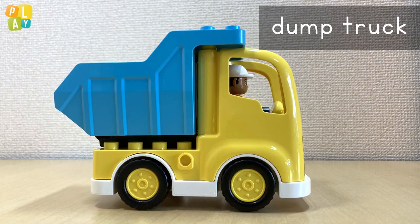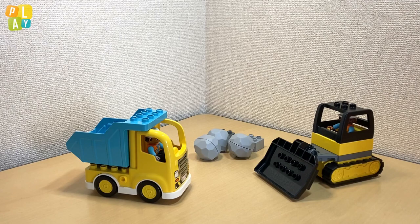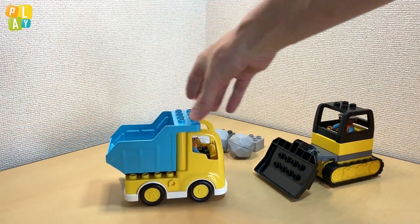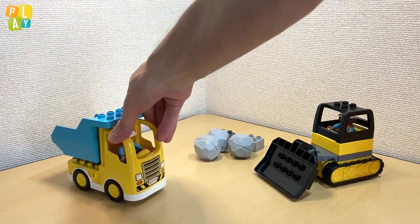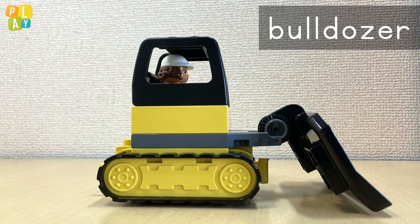This is a dump truck. Isn't it cool? There's the driver, Mitch. Hi, Mitch. He can lift the back of his truck to dump the things he is carrying. Amazing.